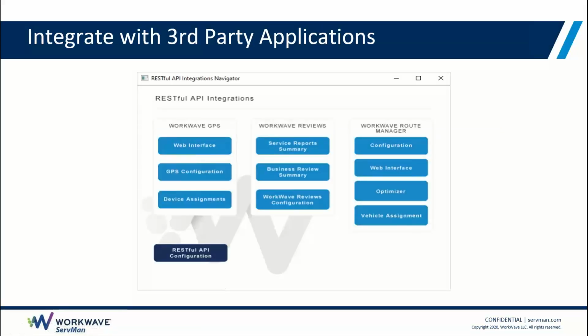Integration with third-party applications. While ServMan is a full enterprise system, you might have other applications that you would like to integrate with. For example, I mentioned EDI as one of the examples earlier. That's a third-party application integration, really. Or WorkWave GPS or WorkWave Reviews, a very strong social media review solicitation system that we offer as well, fully integrated. Route Manager that you see here. But we also have integrations with, let's say, Schedule Engine, which many people at Nexstar are very familiar with and like. Schedule Engine is already integrated with ServMan, so if you'd like to use that tool and leverage our artificial intelligence scheduling tools, we've got that all set up for you.